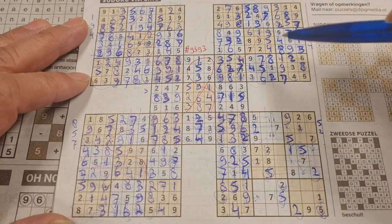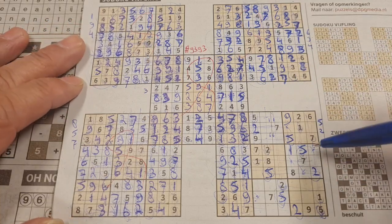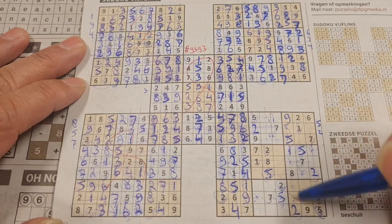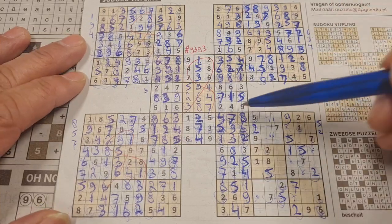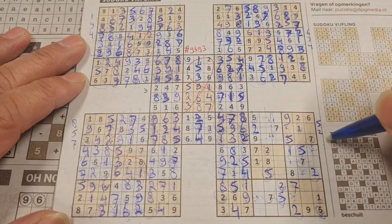Then, 1 and 3. Okay. Which number can I pick? How about a 7? 7 in the last column, 7 in the column next, so that column, the only two places left for the 7 are here or there. We have a 7 in this row, no 7 there. 7 should be here. And all the 7s are used. I can't see any more. This is number 3, number 7.